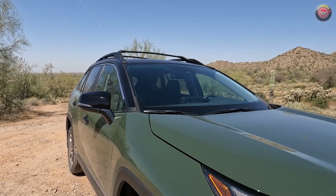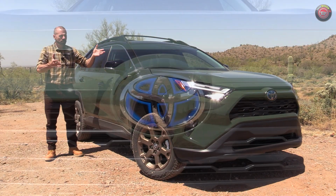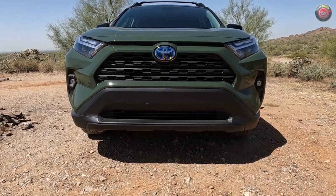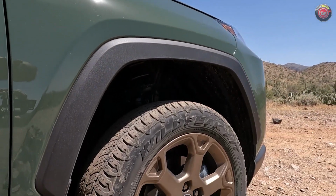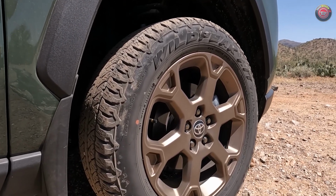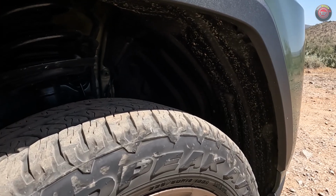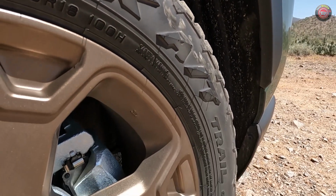So what do we have here? Well, if you look at the front, it's pretty plain because we are based on an XLE trim grade. Not a lot of flash going on there. We do have LED headlights, however, and integrated fog lights. As we come around the corner, these wheels are some nice bronze-colored TRD 18-inch alloys, and then we've got 225/60 series Falcon all-terrain tires, and this is actually a pretty aggressive tire. I'm surprised to see it on a Toyota RAV4, and we'll talk about what they offer when we get out for a drive in just a minute.